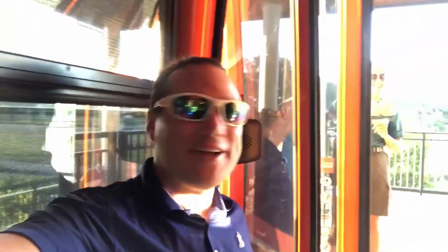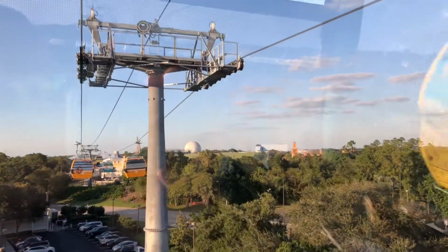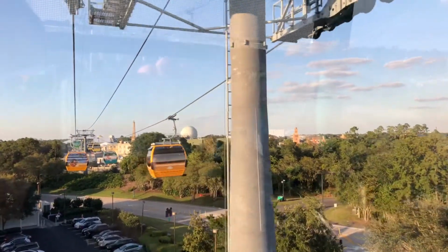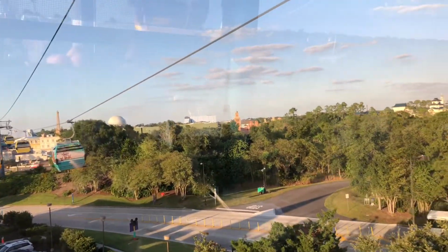So I'm enjoying my ride on the Skyliner. It is really cool. One of my favorite things has to be that the stroller can literally wheel itself right in and you don't have to fold it, because that was a huge concern. So Baby Jans is good because he's just sitting in the stroller. And I love the views. I definitely recommend that you, if you can, get one without a character, because you can see so much better.